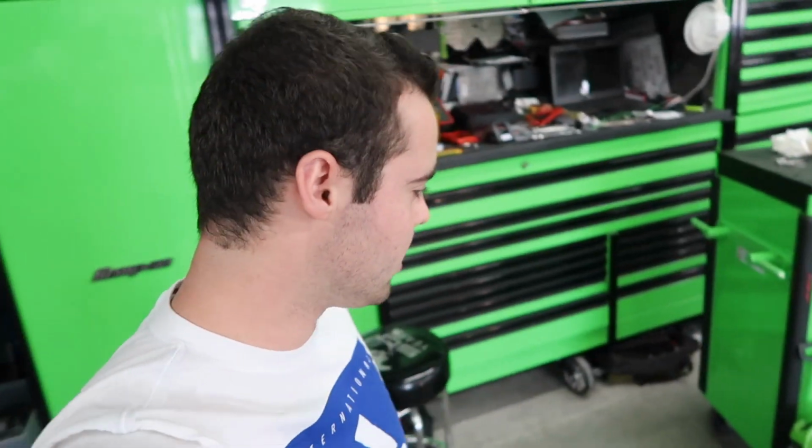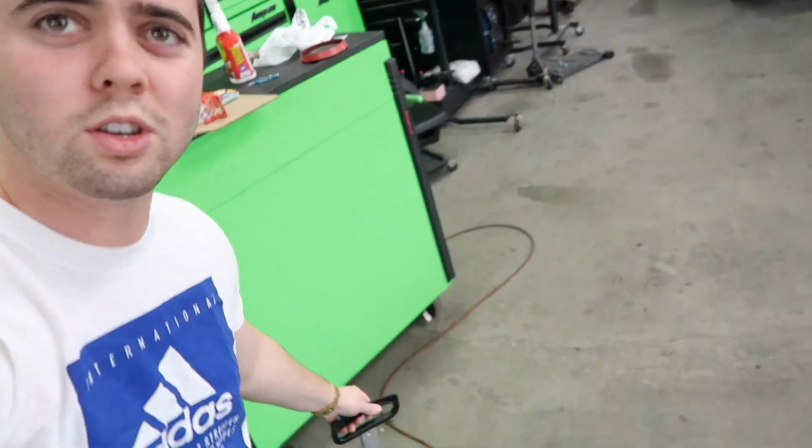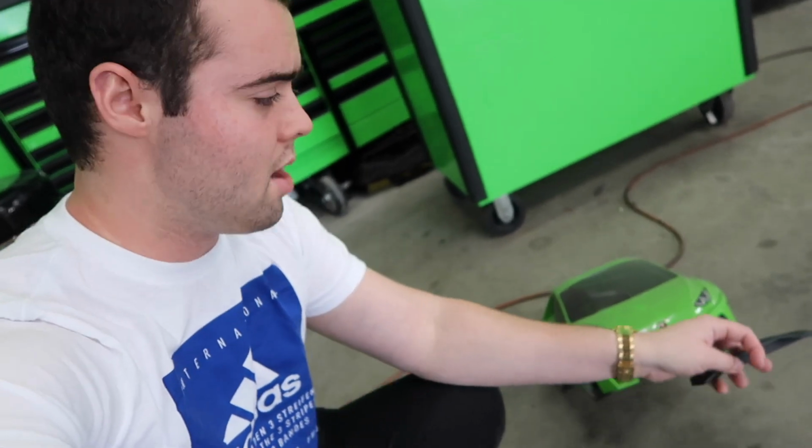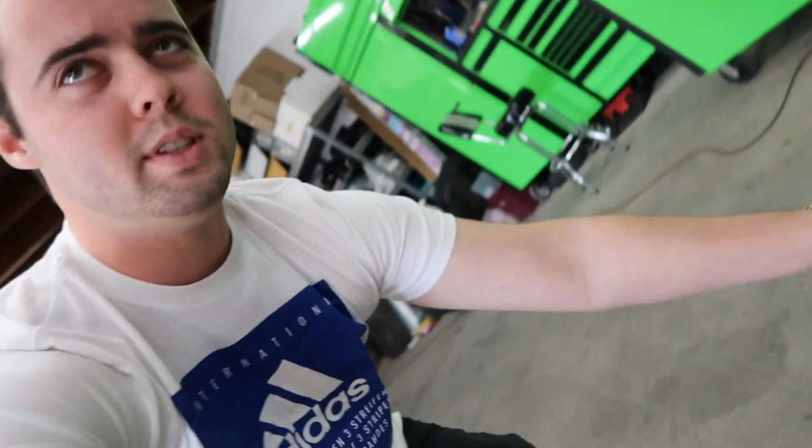And in typical avant-garde exotics fashion, we have tons of really strange toys. So check out this Lamborghini Huracan carry-on luggage car. I'm not sure who would use this or why, but that's actually absolutely hilarious.